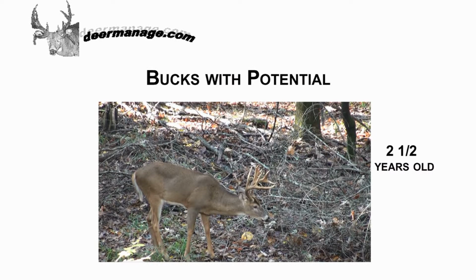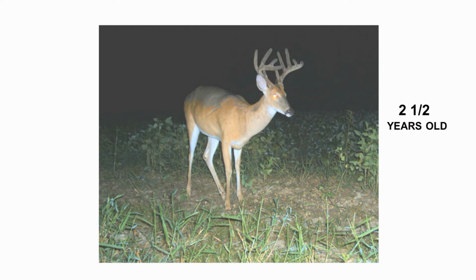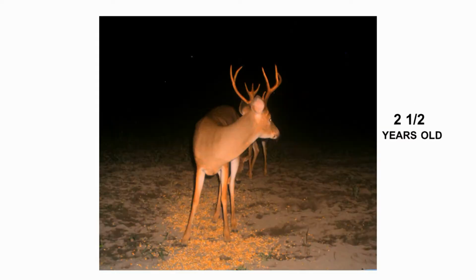In this video, I want to show you some 2.5 and 3.5-year-old bucks that we feel are showing good antler potential. Several years ago, we would have pulled the trigger as soon as we saw them. I think having our video cameras has made it easier to let these bucks walk, and the fact that we always look at the buck and imagine what he may look like with another season of antler growth.